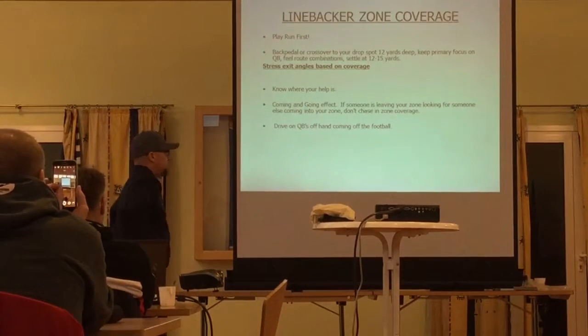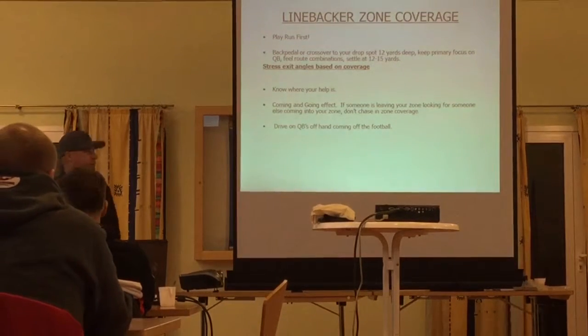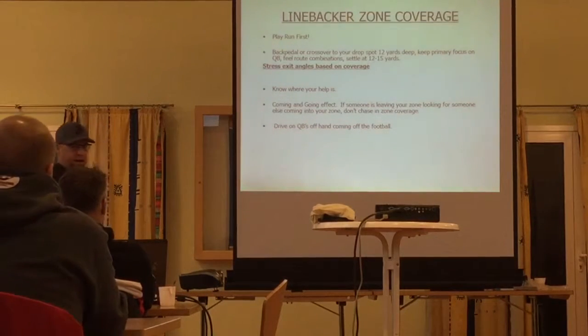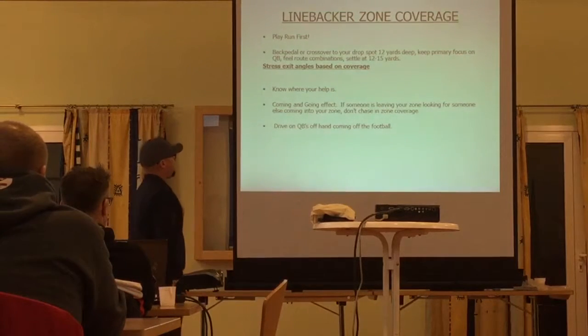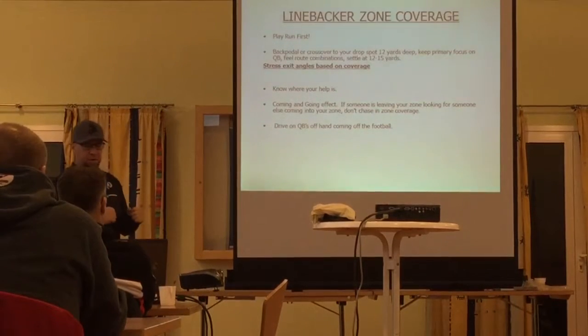We're in zone coverage. Our guys know we're playing zone coverage, cover 3, cover 6, those types of zone defenses. We're going to play run first. We want to be run first players. We are linebackers, we're not DBs, we're not pass players first. We're going to backpedal or crossover to our drop. Traditionally, in the one high deal, which we do most likely with the two inside backers, we're going to spot drop to about 12 yards deep.